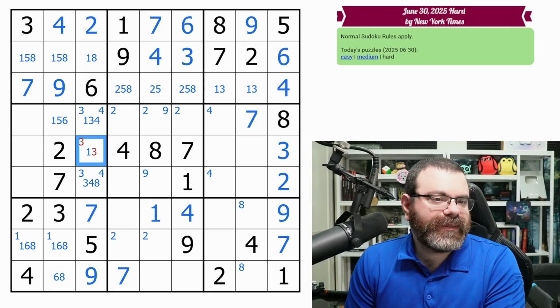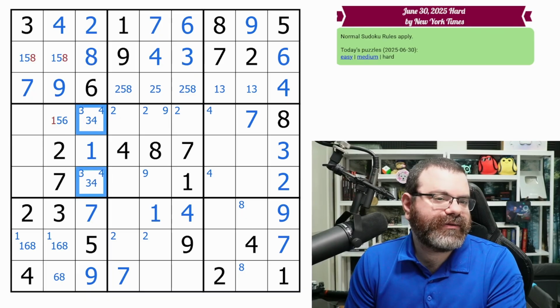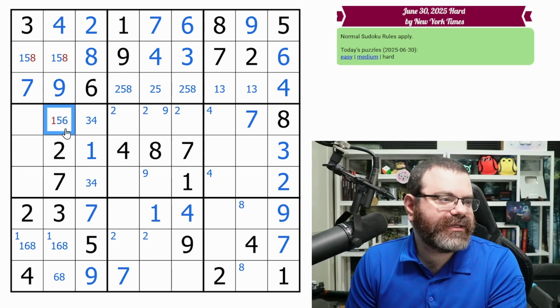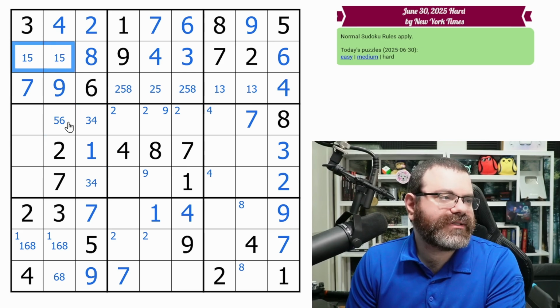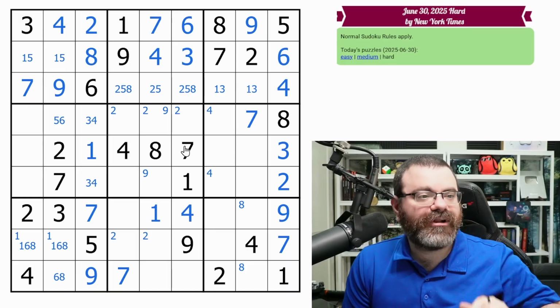All right. This is now a 1 because it can't be 3. That's our 8. And we're left with a 3, 4 pair here. Which corner marks were telling us. That's 1. Sorry, not 1. These are not 8. All right. Just got to be careful to fault correctly.